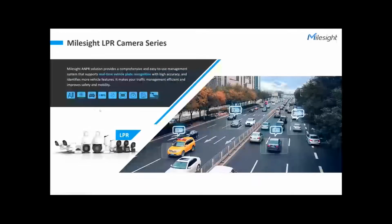So the LPR Camera Series, you'll see they have lots of body styles here on the image. They can do up to 4-lane traffic monitoring with a single camera. So there's a 4-region maximum on any one camera. White light throw, IR throw, and 3D radar. So an interesting mix of products here for vehicle plate recognition.